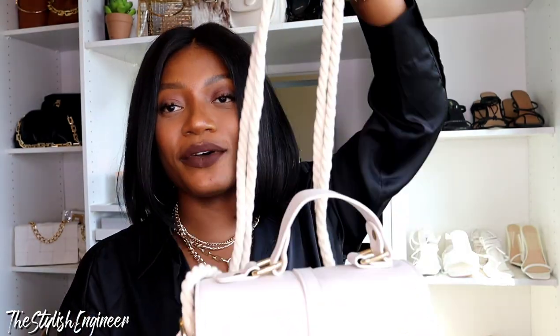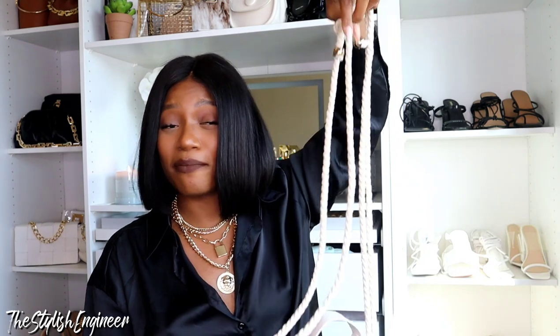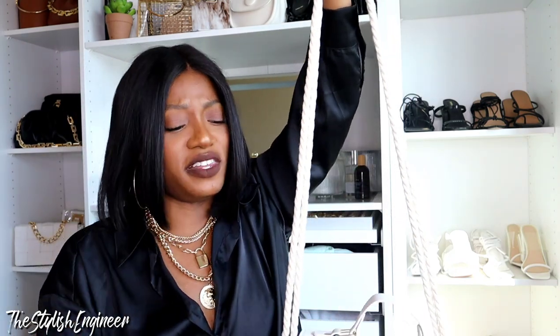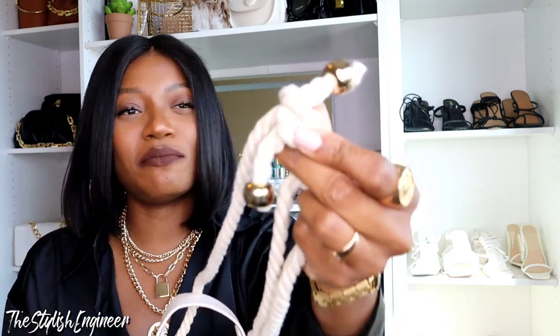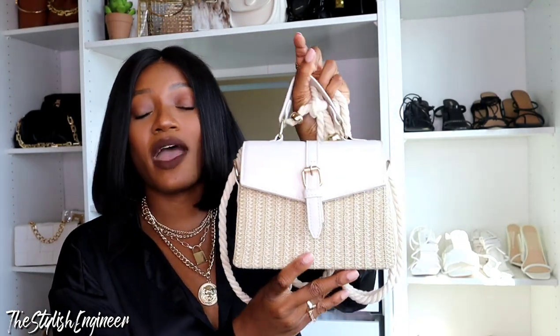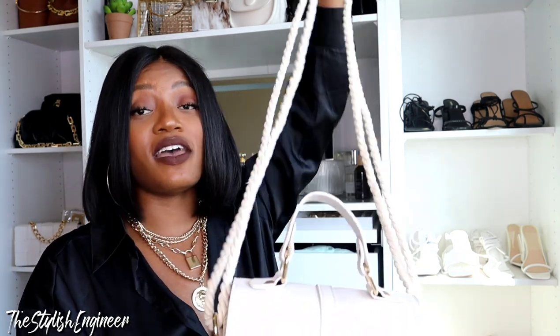Okay y'all, so this is how it looks when I tie on the strap. Personally, I don't really care for this strap at all. It is very linty. Y'all probably can't see, but it's a whole bunch of lint flying around. And it's just a simple tie here. I don't really know how to make it cute. So I probably won't be wearing it with this strap, but if you're someone who prefers to wear a shoulder bag or a crossbody bag where you don't have to hold your purse, this is definitely an option.